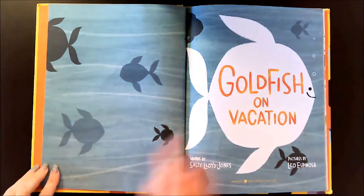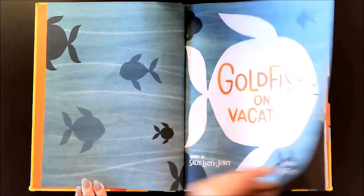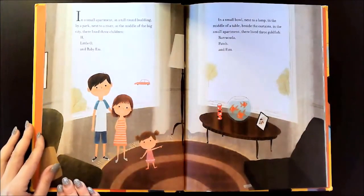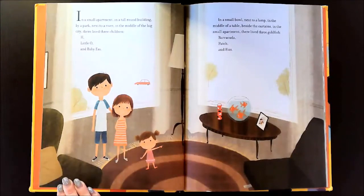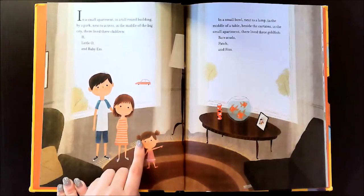This is the title page, Goldfish on Vacation. In a small apartment in a tall round building by a park next to a river in the middle of a big city, there live three children. H, little O, and baby M.